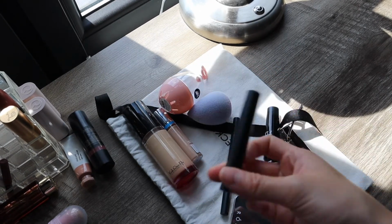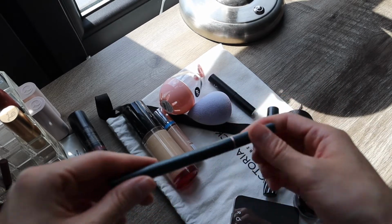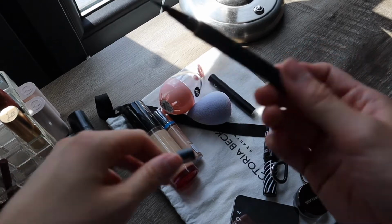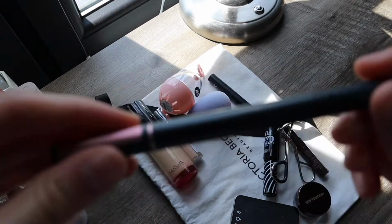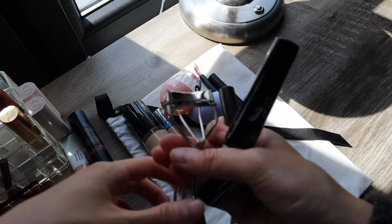For brows, I'm bringing my e.l.f. Wow Brow, really easy, hard to mess up product. I'm bringing this Florasis eyeliner. This has been my favorite liquid liner lately. I can pretty reliably make a good wing. Have to bring my eyelash curler.